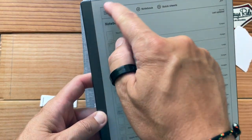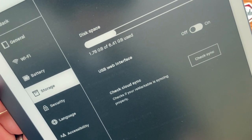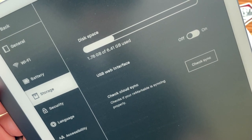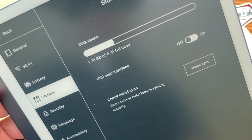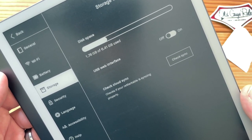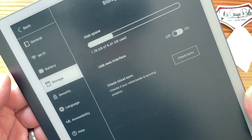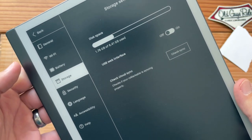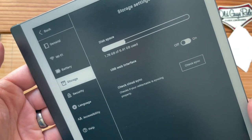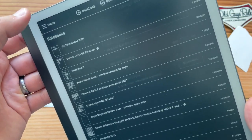Someone had a question. So if you go to settings, right there, I have 1.78 gigabytes used of 6.41. So still plenty of space. Let's see, November to today. So it's August now. That's a lot of math. Going on 9 months now, and it's great. I did have a small issue with Wi-Fi yesterday where I couldn't get it to connect to my phone, which normally it does. But other than that, everything is great.